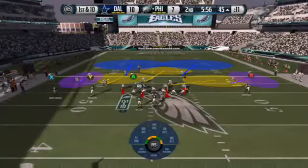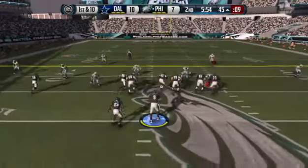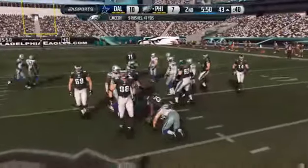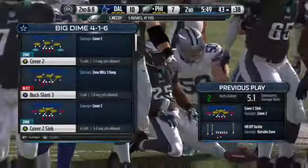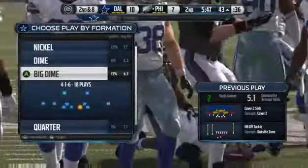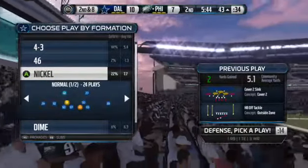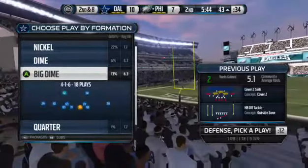On this passing down, the defense comes out in the nickel. LeSean McCoy takes the handoff. He's tackled right at the 43. If you want to run the football with success, you're going to have plays like this where they pick up very little yardage. Don't listen to the fans. Keep running it, and it'll work.